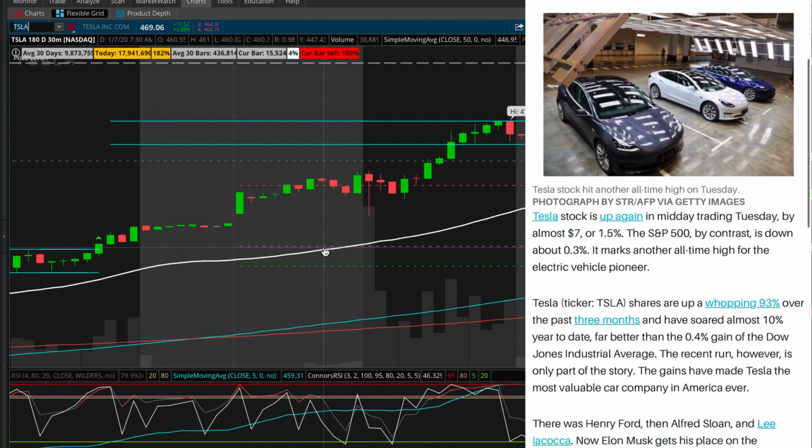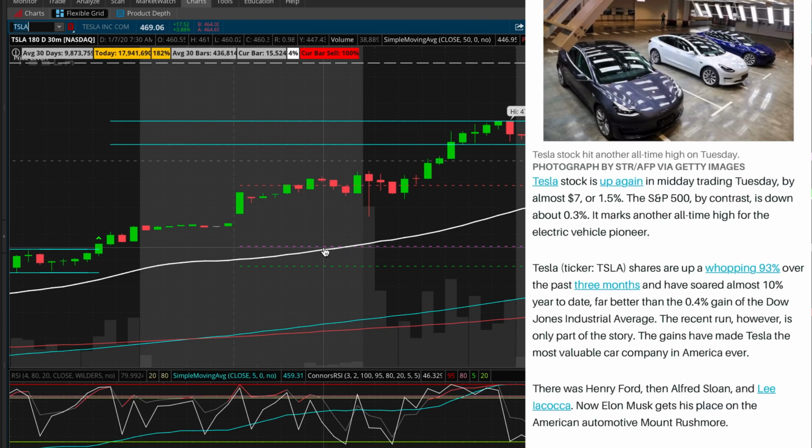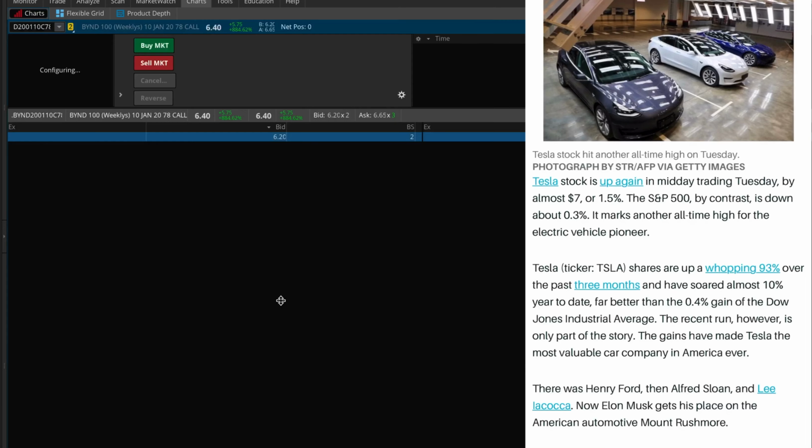This is an article on barrons.com, guys. And it just goes to show the power that Tesla has behind it. I mean, this stock is just going. And yes, I've said it before, guys, this thing is going to pull back eventually, right? It's due for a pullback, and it may pull back.